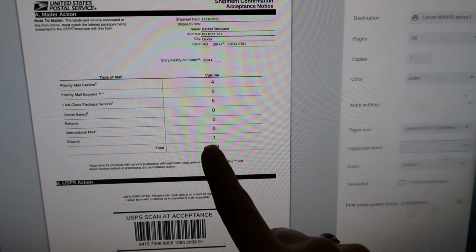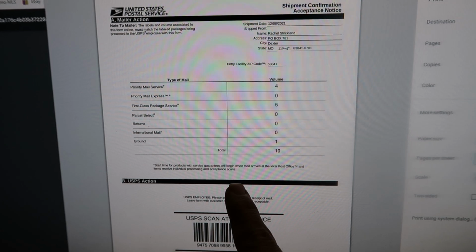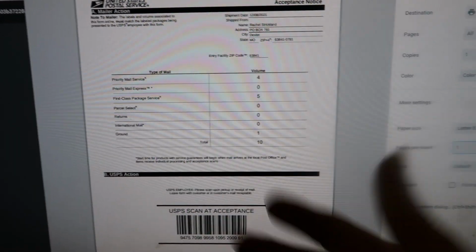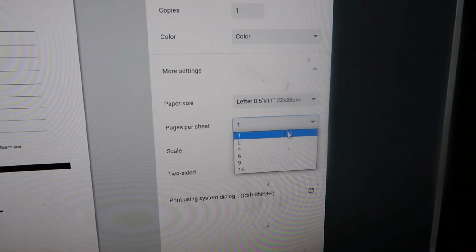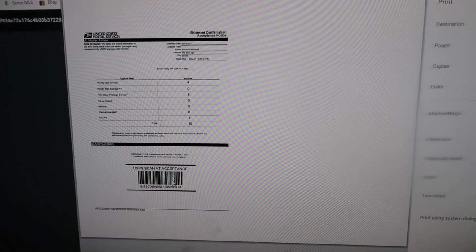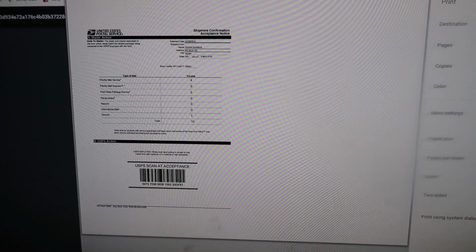Whenever I click to print this, I'm going to show you a really quick tip that will enable you to use half as much ink on this. And throughout the duration of a year, if you're printing a scan sheet every single day, that really starts to add up. So right over here on the side, pages per sheet, just click 2. And now that scan sheet is going to be half the size. Yeah, you're still using an entire sheet of paper, but you're using half as much ink. And the post office doesn't mind as long as they can scan this. This goes straight in the garbage after they scan it anyway. So that's what I do. Click print and print a half a sheet scan sheet every day to take to USPS.